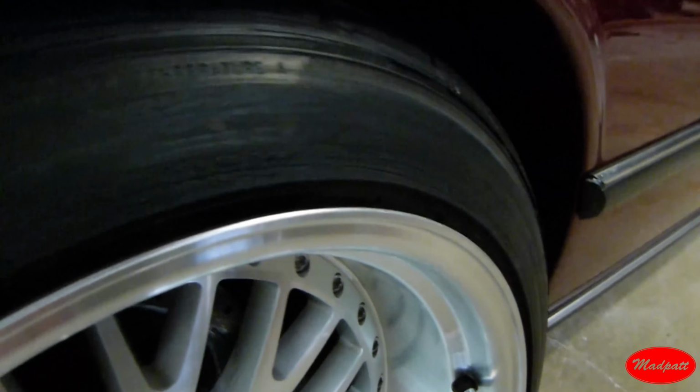Have you ever been curious about what brand of tires you use on your car, and then all of a sudden they're not there anymore? Like, what the heck? I have no idea what brand these are anymore. What does that say? Temperature? Yeah.